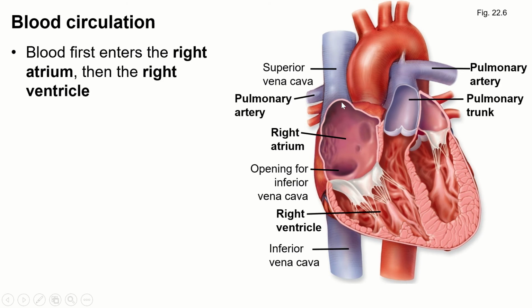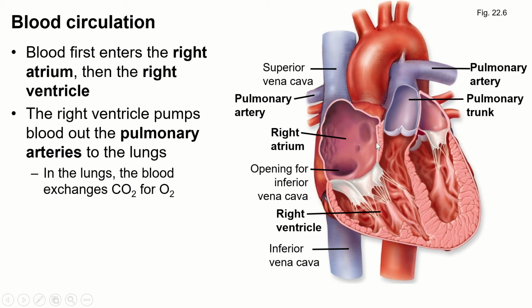All right, so the blood first enters the right atrium, and then the atria contract and the blood flows to the left, or sorry, the right ventricle. Now we're going to talk about the flow from the perspective of, say, one red blood cell. But remember that while one batch of blood is coming into the right atrium and going into the ventricle, another batch of blood is coming into the left atrium and going to the left ventricle. Okay, so the atria are going to fill, and then the ventricles are going to fill. So the right atrium to the right ventricle then contracts and pumps blood out to the pulmonary arteries.